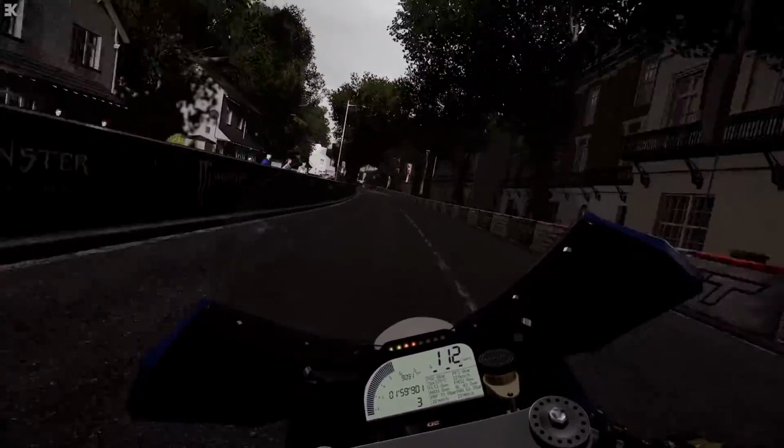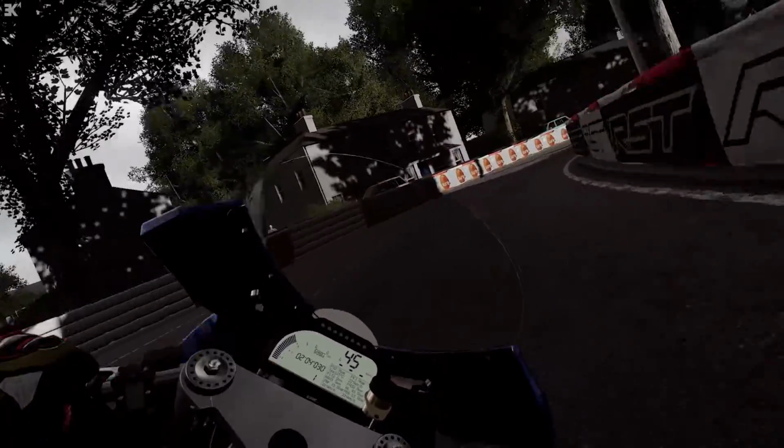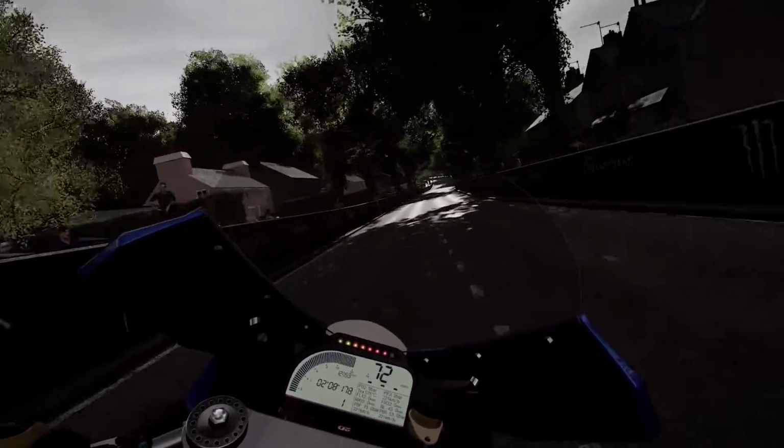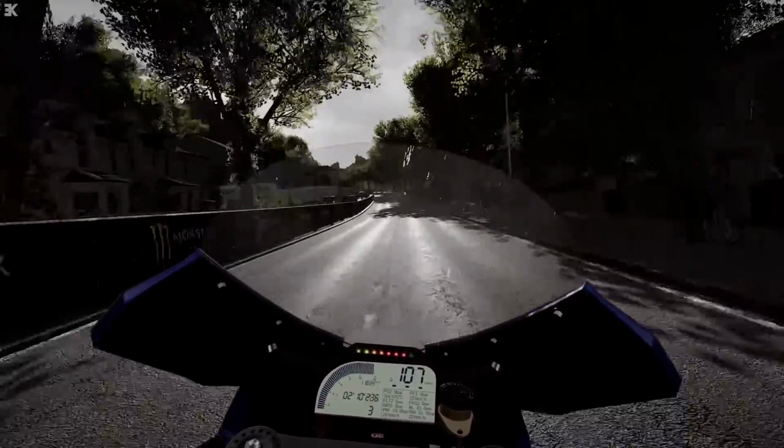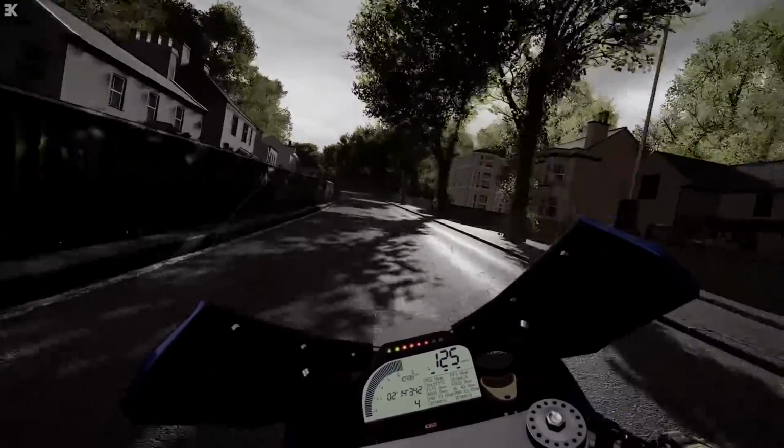As we brake, get all the way down the first, as you see it's bumpy on the inside. I remember that now. That's why we take a bit of a wider line through that. And that one. But we're just trying to stay upright.